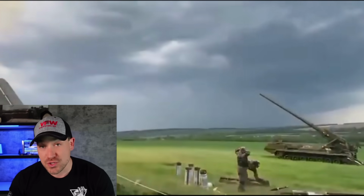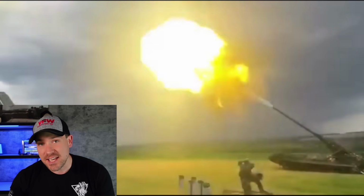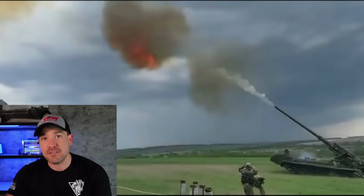This 2S7, which is a 203 millimeter howitzer, can sling 150-pound rounds up to 55 kilometers away. Now, the distance isn't really the big thing here. It's the size of the round. I mean, there are 152 and 155 millimeter howitzers, the more NATO and Russian standard, that can range similar distances. It's the size of the round. 203 millimeters, roughly 30% larger than the standard artillery ammunition in both the Russian and NATO inventories.